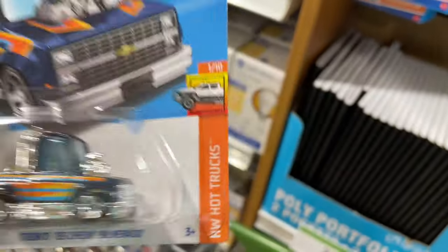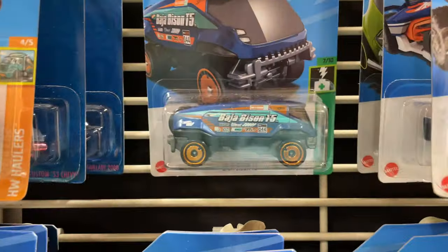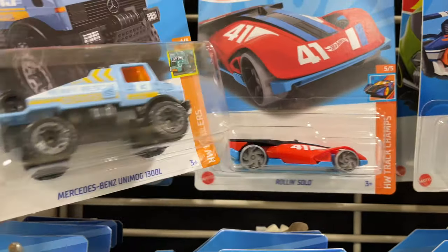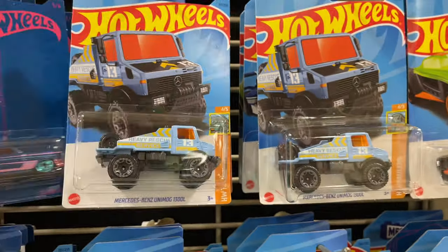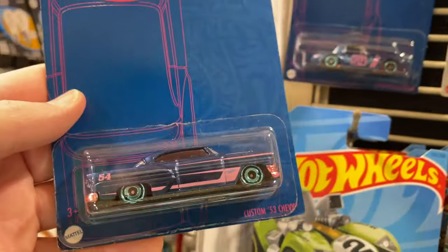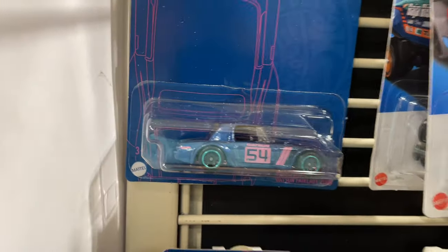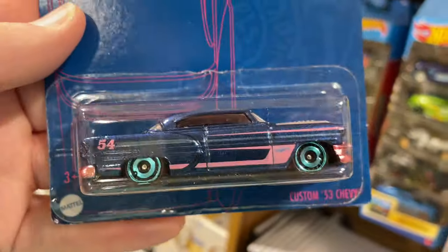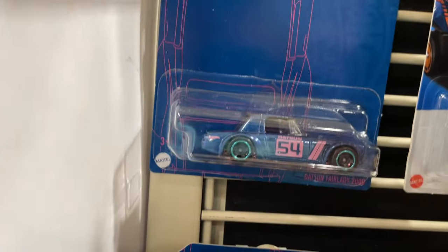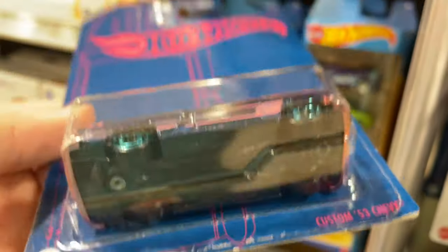I'm sure you guys, if you're collecting these, you probably already got them. It's been out for a little bit, right? And the Bison is there. The Roland Solo. And then we have the Mercedes-Benz Unimog. There's two of the Unimog right there. And look at this. They still have some more of these. I was going to say reissue, but they're not reissues. I guess they just had more in their warehouse and sent them out, because all the grocery stores in my area are getting them. So we have the Datsun Fair Lady, which is really nice. And then we have this custom 53 Chevy, which is awesome as well.